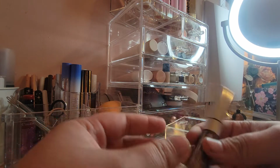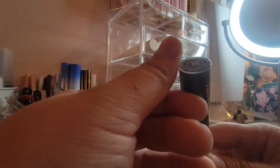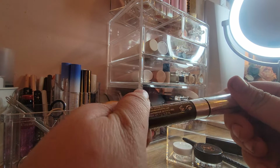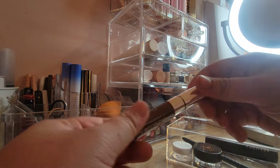And then I have this Anastasia Beverly Hills tinted brow gel in Granite, and I use this every time I do my brows, so definitely keeping that. I do think I'm getting low though, but of course still keeping it until it runs out. Still have some in there.